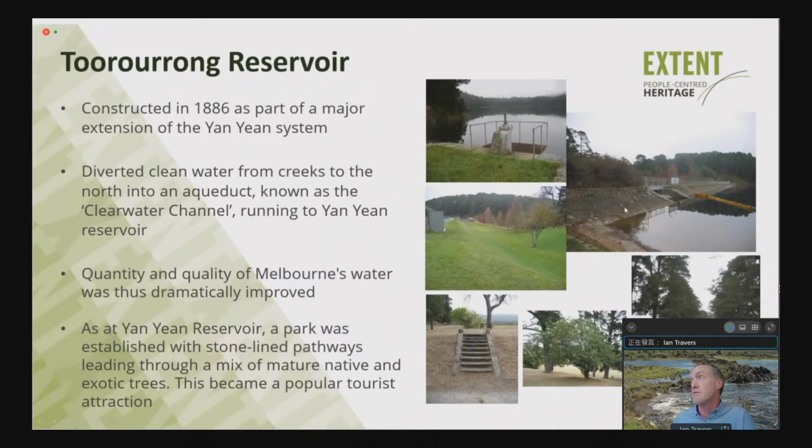This is the earthen down wall of the reservoir. And then this is the beginning of what's known as the Clearwater Channel. So that's the aqueduct that took the water down to Anyun Reservoir. And the park environment around the reservoir became quite a popular tourist attraction. This was quite common to the reservoirs at the time. They often became tourist attractions and places of recreation.